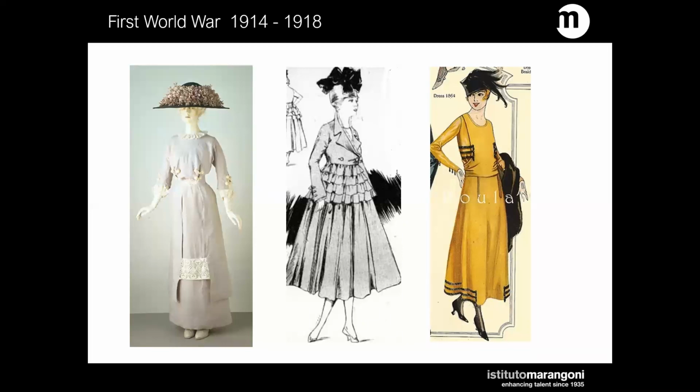You are absolutely right. The thing is that new silhouette had been created for working class and lower middle class women. Women would go to work. But women from the upper class also wanted to wear that new silhouette. So they would ask their tailors, their fashion designers, or their dressmakers to create the same design for them, but in more luxurious fabrics.